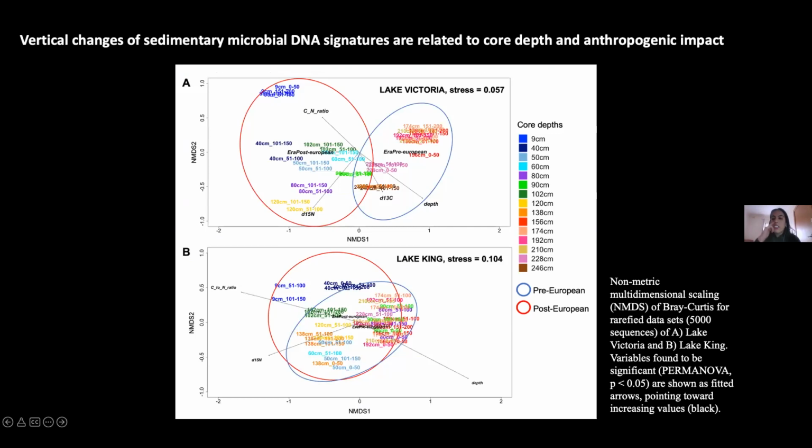And here are the ordination plots where samples are shown in different colors. The samples from pre-European sediment are circled in red, and the post-European samples are circled in blue. Figure A corresponds to Lake Victoria and figure B to Lake King. So the first obvious thing that we noticed is that the fragment size was not a significant driver of the composition in either of the lakes. So the bins were actually clustered mainly by samples and not by the fragment size.